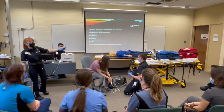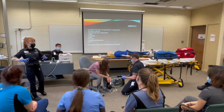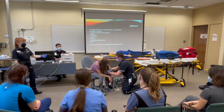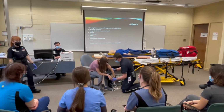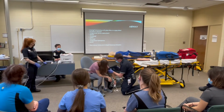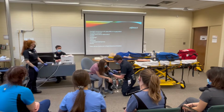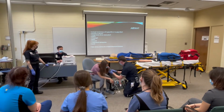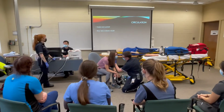It can be as simple as a nice head tilt chin lift to relieve some snoring respirations, and it can move all the way to having to RSI somebody because they can't breathe, which is never good. If this person has an occluded airway, we're going in with Magill forceps, trying to pull something out. Worst case scenario, we're trying to stuff it back down so we can at least get half a lung. That's all we're looking for.